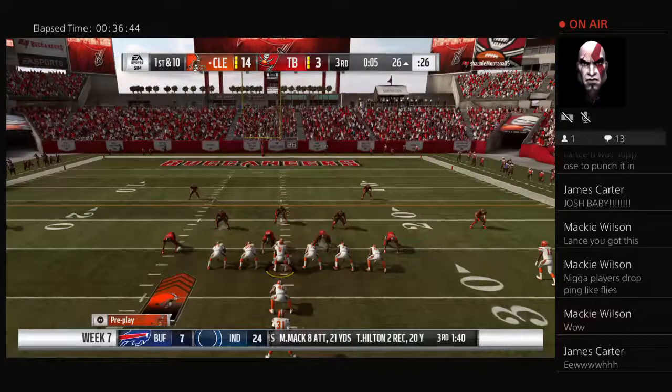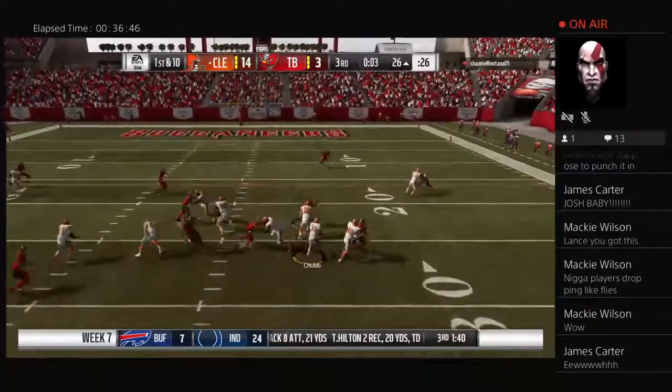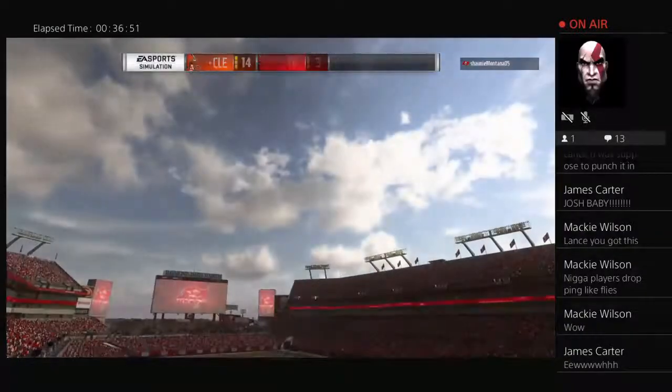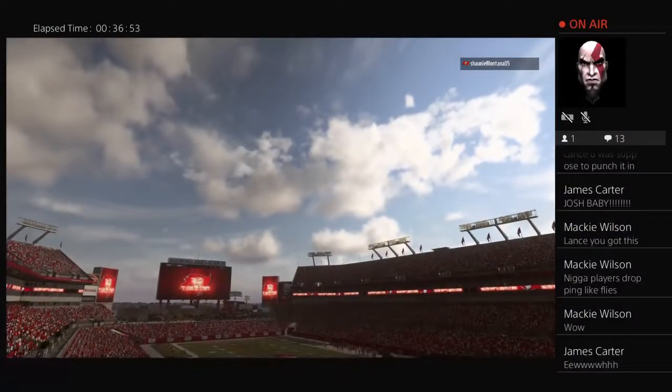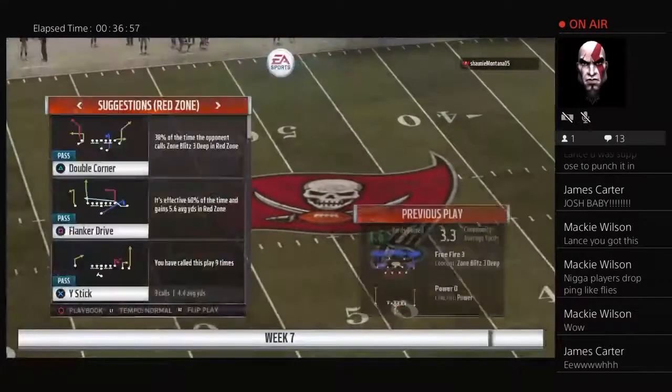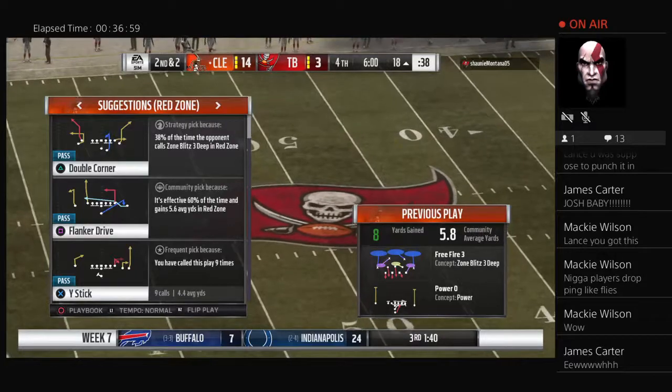A give. This is Chubb. And he'll get it down inside the 20 to the 18-yard line. Back now in Tampa. It's the Browns football, and they've got the lead here as we start quarter number 4.